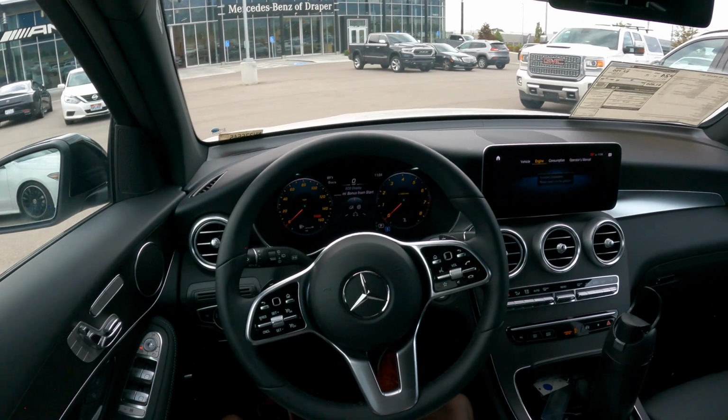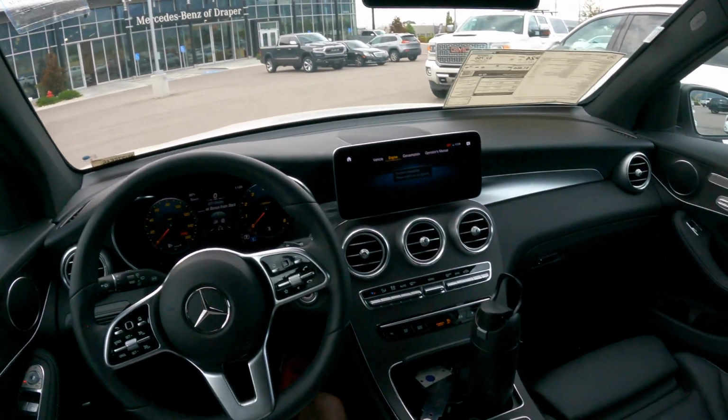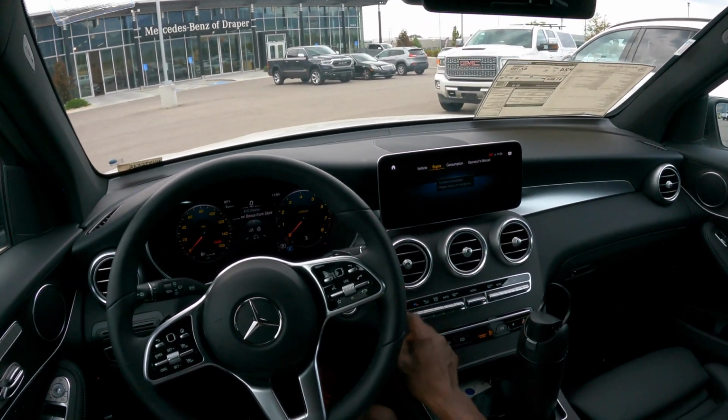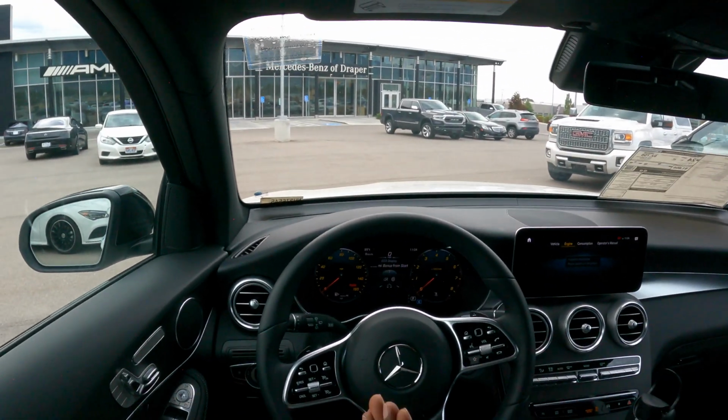Once you turn off the car, the automatic brake is initiated, the car fully parked. And that's a look at the 2022 GLC 300 4MATIC SUV.